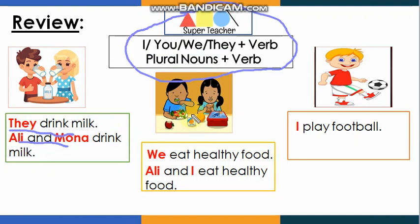So let's look over here. What are they doing? They are eating. So let's read the sentence. We eat healthy food. What is the verb? Eat. What do you notice? The verb eat doesn't have an S. Why? Because it comes after we. We means more than one. Let's move to the sentence over here. Ali and I eat healthy food. Well done. So what do you notice? What is the verb first? Eat. The verb is eat. And the verb eat does not have an S.